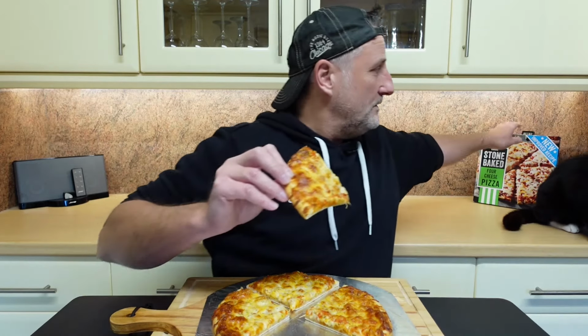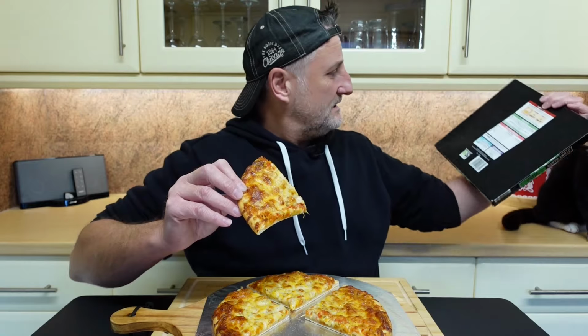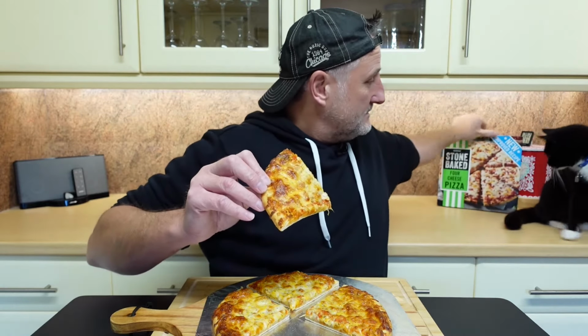That was, I think, 314 grams. This is 360, wasn't it? 360. It's slightly bigger. This one's stone-baked. And this is £1.65. Now, has this got a bit of taste? The last one did have taste in the cheese, but not much in the sauce. Right, let's try it.